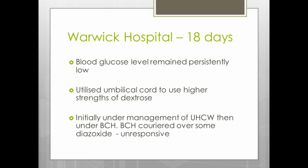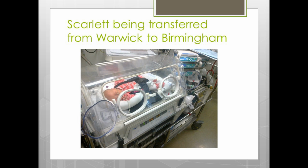They couriered some diazoxide, which is the first sort of treatment, and she remained unresponsive to that for 18 days, and they decided that they'd take her over there. In the next picture, she's being put into a little device, the spaceship or whatever it's called. So she's put in there, and it's quite a nervous moment as a parent.